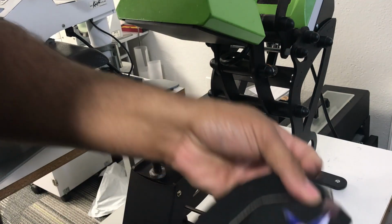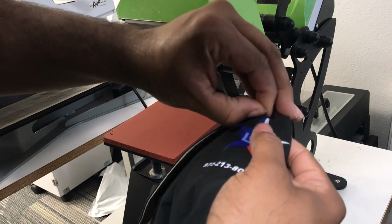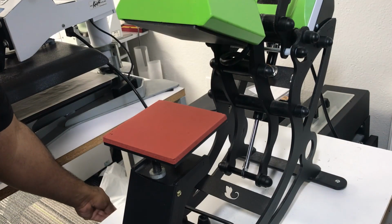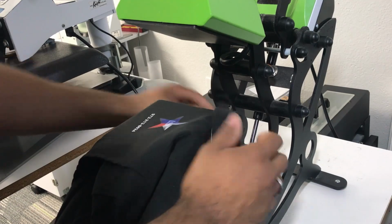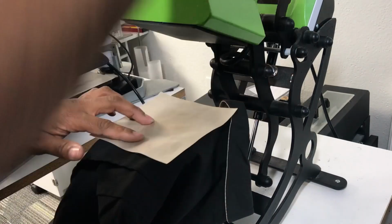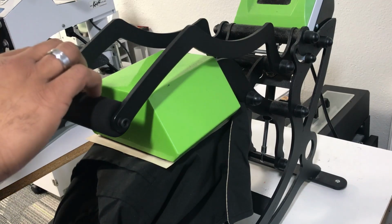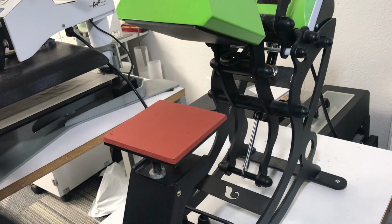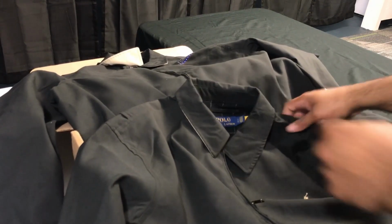Okay, hopefully this is cool enough to peel. I'll touch that platen there. That's good. Just want to hit this one more time to make sure that's good. All right, we dodged that bullet. Okay, now all that's left is to just repackage everything.